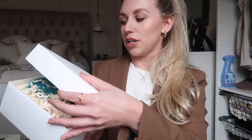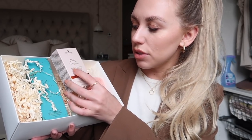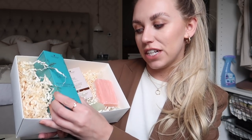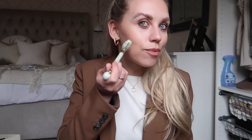This arrived the other day, which I wanted to share with you, from Schwarzkopf. Firstly, they include this little Fleur d'Orange soap. If you know me, I love my hair oils. This one's Ylang Ylang and Mandarin. And this one is the Oil Ultime Mediterranean Finishing Oil for all hair types. They also sent these little gemstone rollers. So I'm going to put on my serums and everything and just work with this. It feels so cooling and nice. So thank you so much to Schwarzkopf for sending me those.